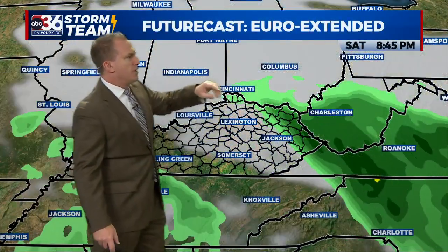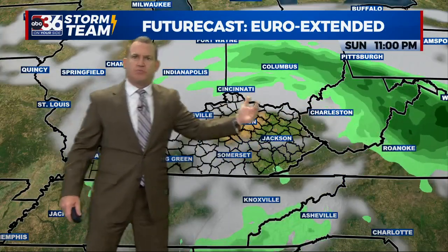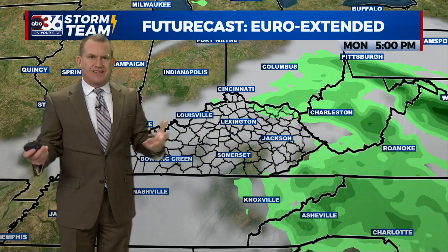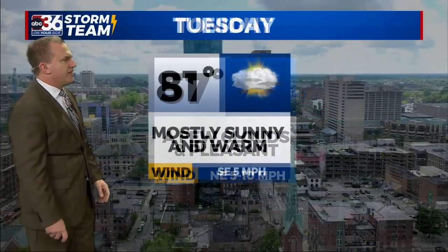Now, I mentioned that upper low heading into the upcoming holiday weekend. Notice how the moisture kind of stays to our north and east. By the holiday on Monday, may get close enough for an isolated shower or storm, but we're really going to have to watch this. If anything, that east to northeast wind will kind of hold our temperatures in the 70s much of the holiday weekend.